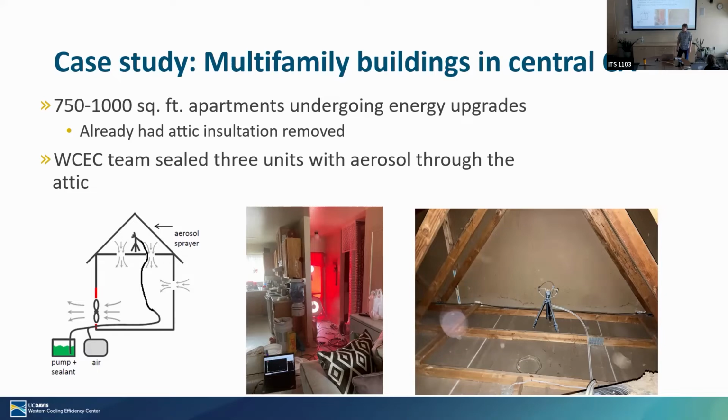So this case study, we went to somewhere in Central California and sealed some multifamily apartments, 750 to 1,000 square feet. They were already getting some energy upgrades and already had the attic insulation removed, so that was a great opportunity for us. So we sealed 3 units over there.